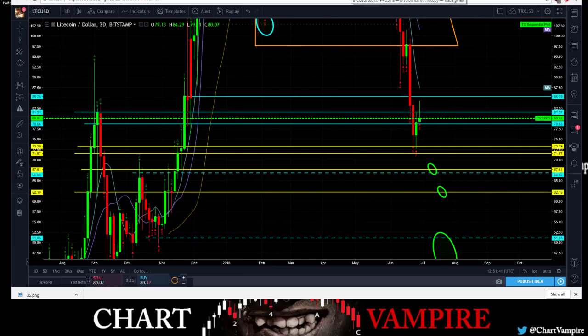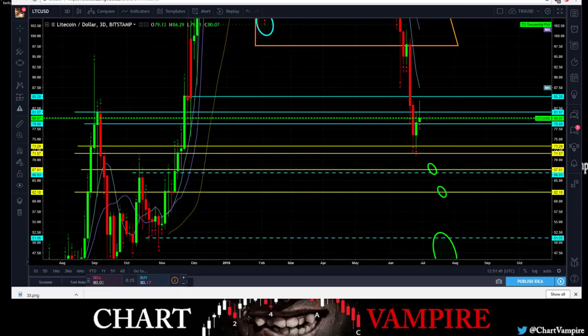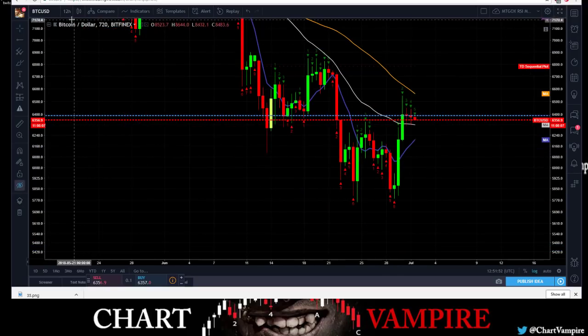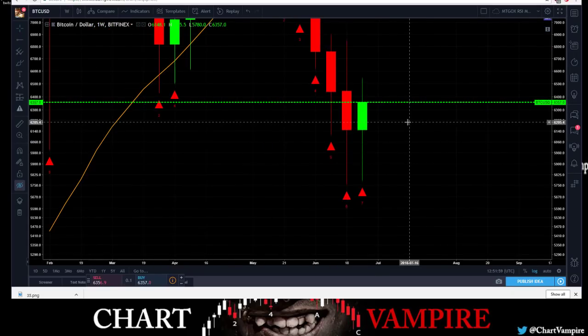Let's go and do this. I want to take a look at one more chart for everybody. I want to clear all this off. All right, there we go. There's our weekly chart. So we are roughly closing the weekly chart in like 36 hours. So it is 1 o'clock UTC time. And I'm watching this candle develop. So here's our weekly candle.